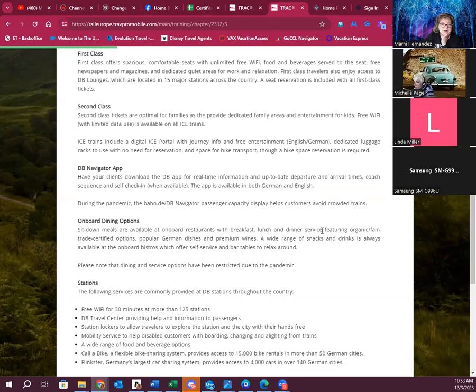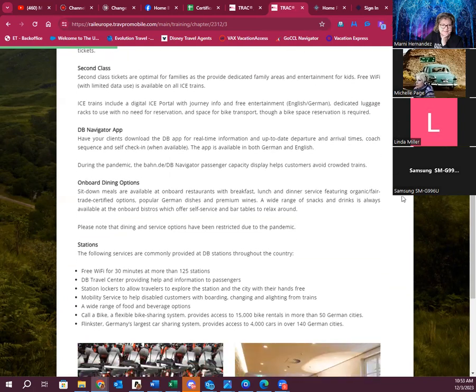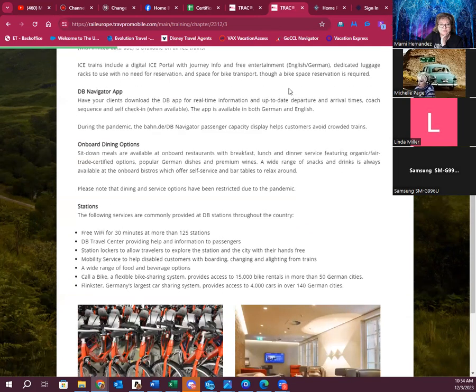Second class is optimal for families and provides dedicated family areas, entertainment for kids, and free Wi-Fi with limited data use, available for all ICE trains. ICE trains include a digital ICE portal with journey info and free entertainment in English and German, dedicated luggage racks to use with no need for reservations, and space for bike transport, though a bike space reservation is required.